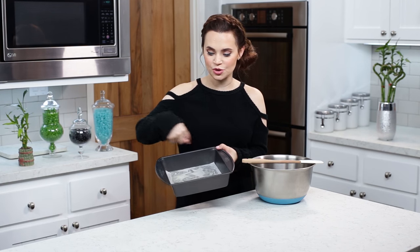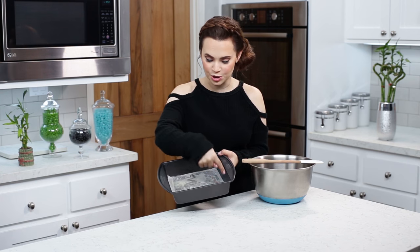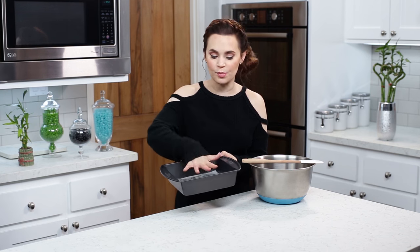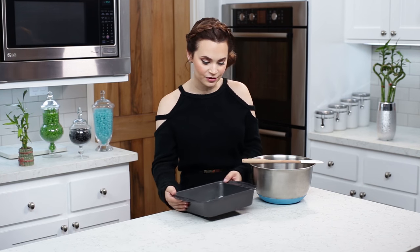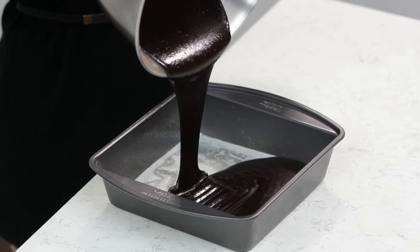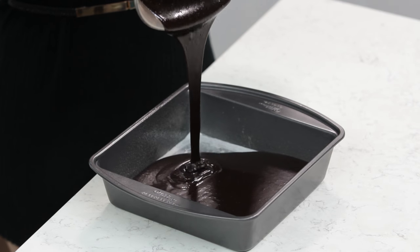Over here, I've got our pan. It is an 8x8-inch square pan, which I have lined with a piece of parchment paper at the bottom and lightly sprayed it with baking spray because we'll want to pop out our brownies easily after they've baked. And now, fill her up. Oh, yum, you guys, this is like a chocolate waterfall. Our brownies are ready to bake.